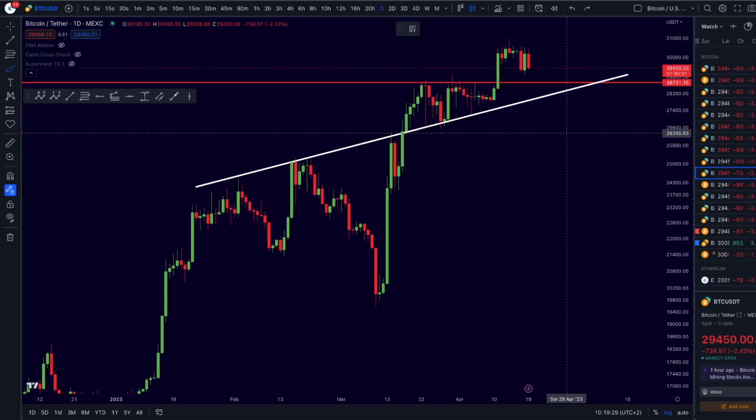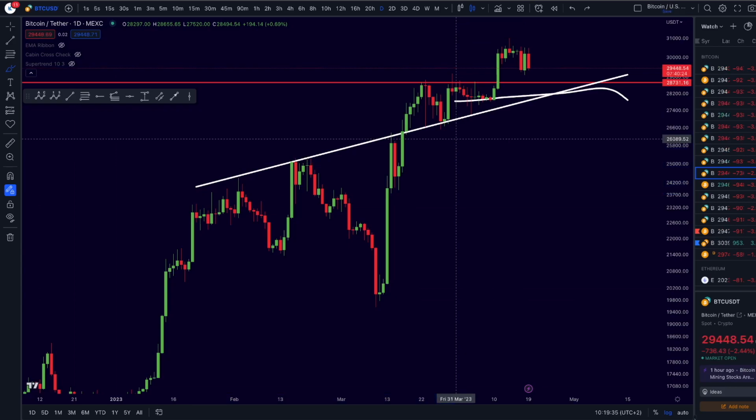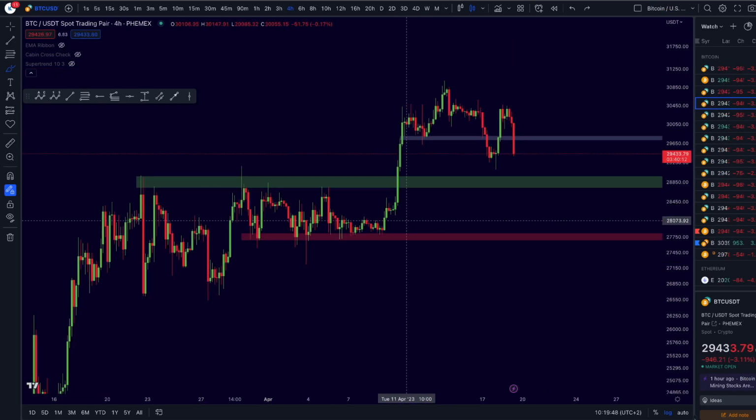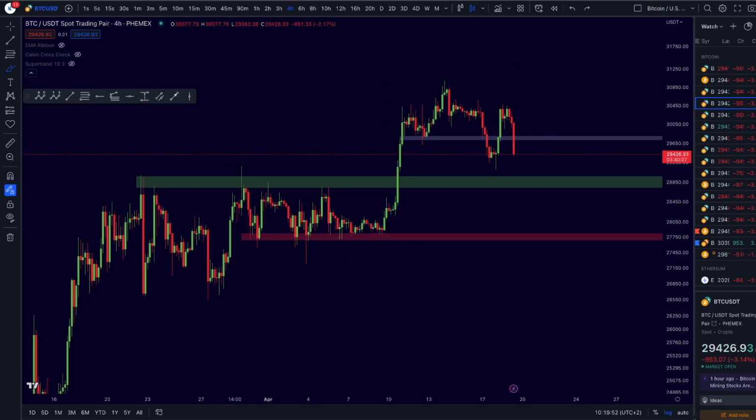And at the same time, whenever we hit that level, we will also be hitting this upward sloping support trend right here. So I can already say that this red support level is going to be the level where I am going to be taking some massive profits.